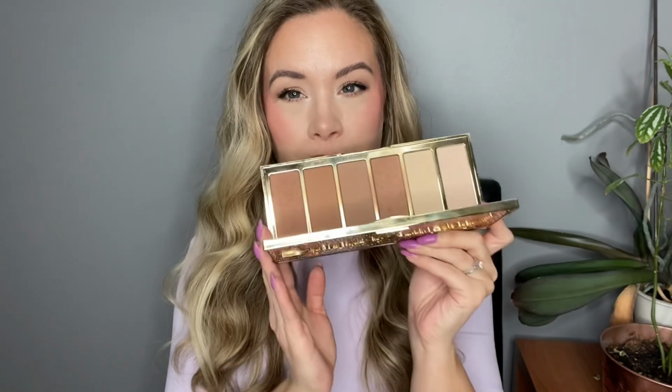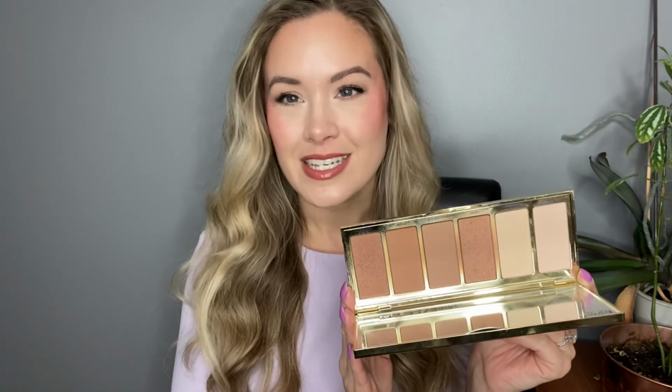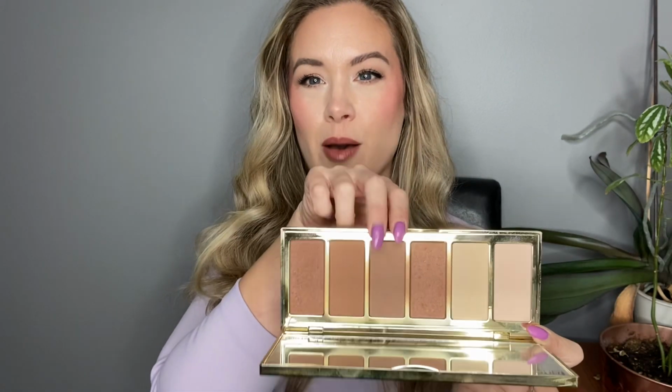I love this one. It's got that great cookie scent. I do have this on as my bronzer today. I just have this one that's called Princess Cut as my bronzer today. It's a little bit more cool toned, so it's better for me this time of year in the winter when I'm more pale, but this formula is so beautiful. It's really pigmented, but it blends really easily, and I just love it so much. I love that there's a couple of matte bronzers here, and then you've got some that have a little bit more of a satiny finish. I just love this one.